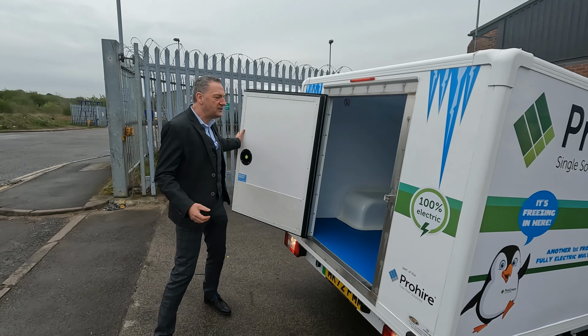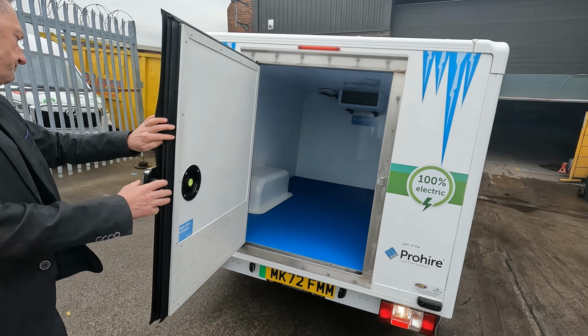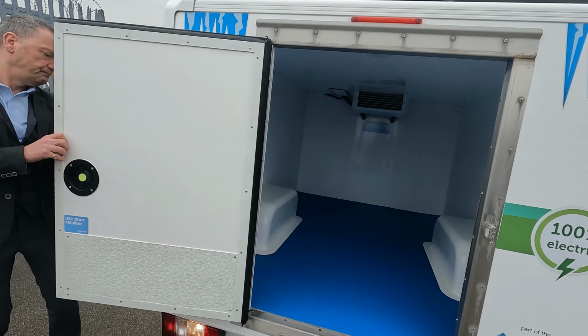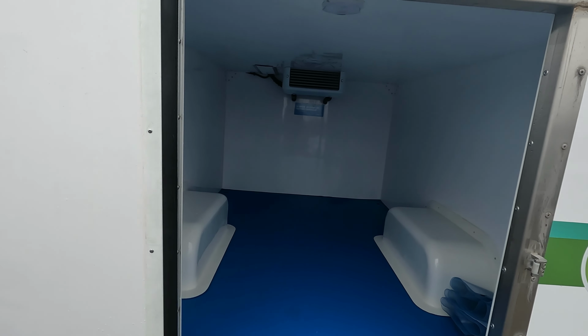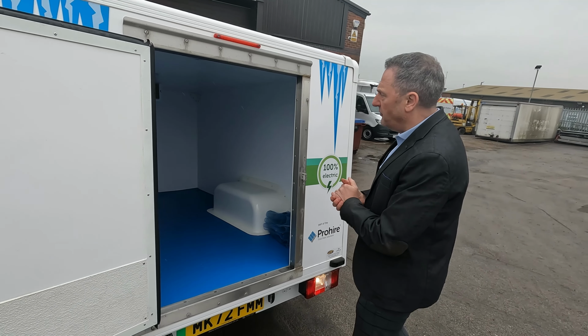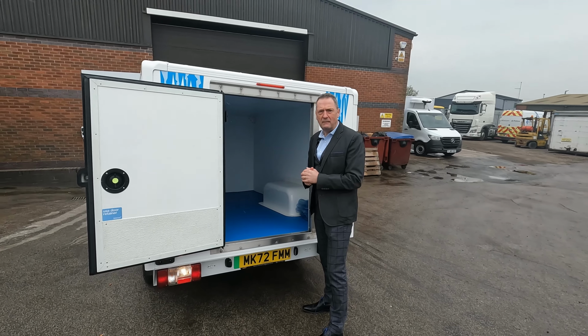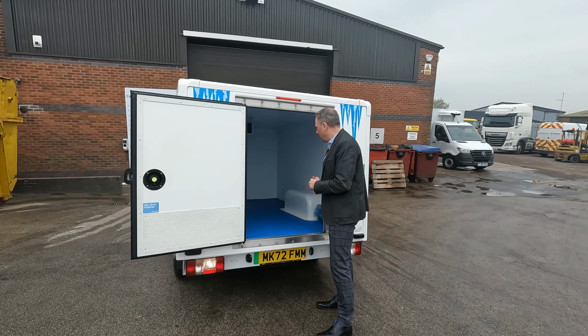Quite a good space too. 7 cubic meters or so. Put this back, hold it on. Of usable frozen space. Now this has been out, I would say, since last November on various customers and proven to be extremely successful. So we're extremely pleased with it.